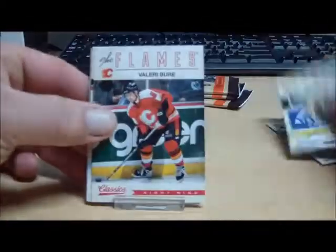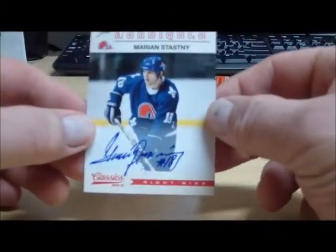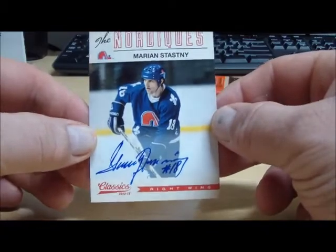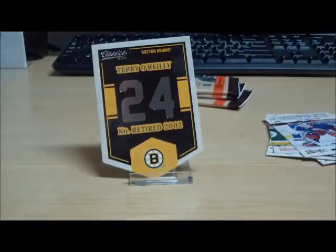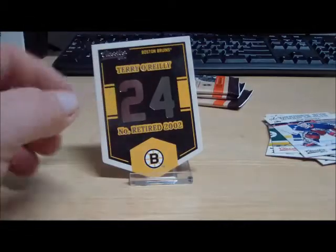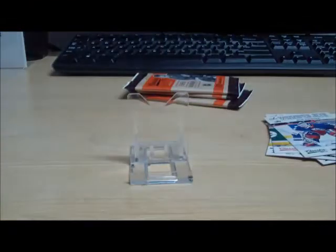Next pack. For the Colorado Avalanche, Marian Stastny. Nice signature also. Like these because they're on-card autos. Marian Stastny for the Nordiques, a.k.a. Avalanche, Milkman, 92. And the Boston Bruins, Terry O'Reilly, retired numbers, Reno, 2677.